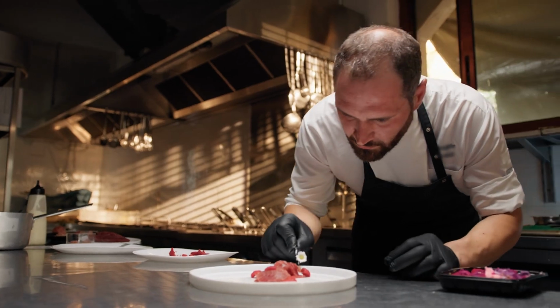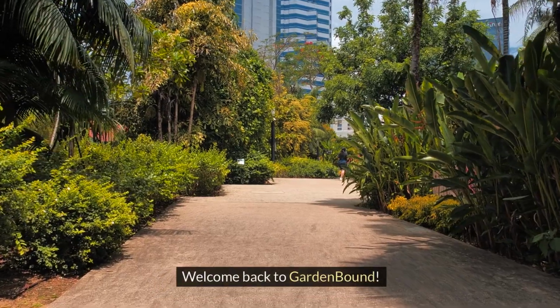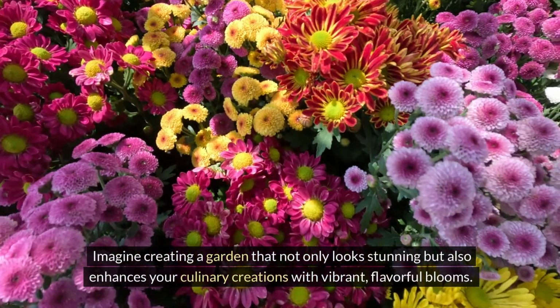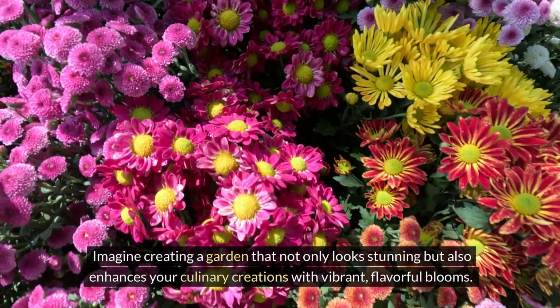Have you ever thought about adding a burst of color to your garden that you can also use to brighten up your meals? Welcome back to GardenBound. Today we're diving into the wonderful world of edible flowers. Imagine creating a garden that not only looks stunning, but also enhances your culinary creations with vibrant, flavorful blooms.